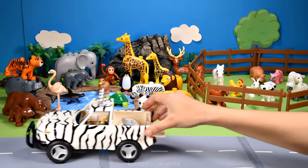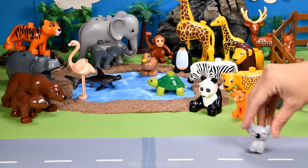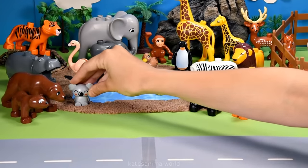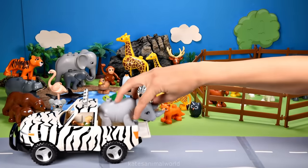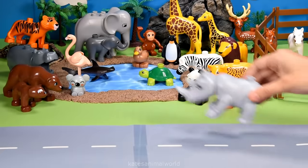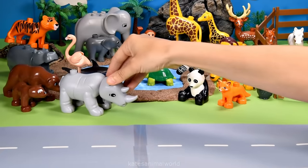Oh, who's in the back of the car? It's a koala. Koalas are animals that are native to Australia. Oh, the car's here. Who's that in the back? It's a rhinoceros. Rhinoceros are herbivores, which means they eat plants.